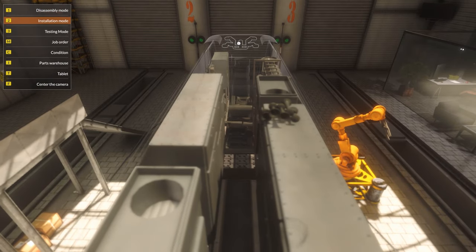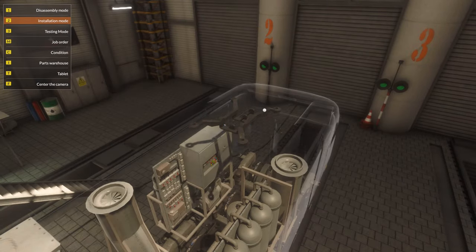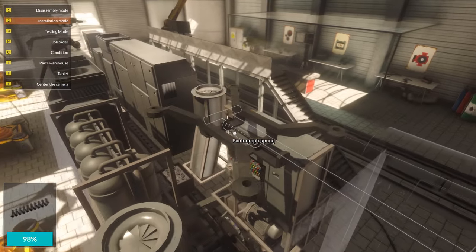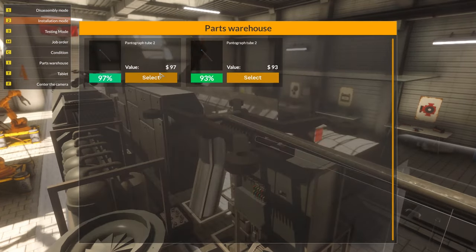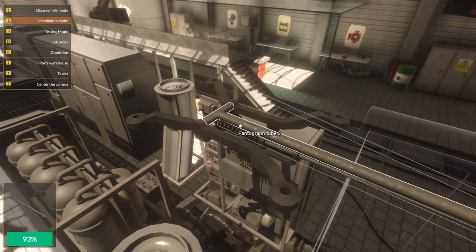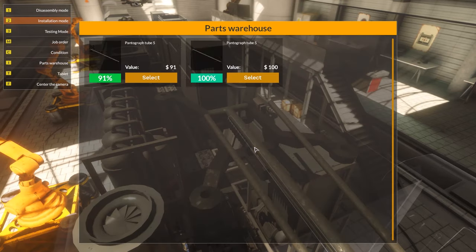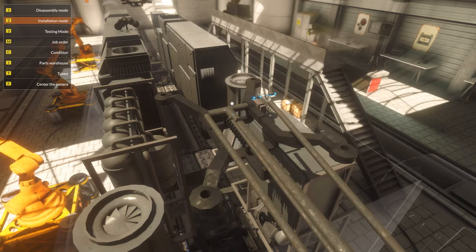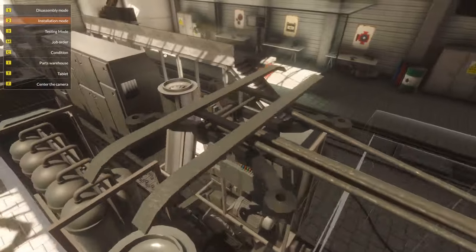Installation mode. I would like to get over here. Thank you. Perfect. Let's put this whole frame back together again. Alright, here. Drop in the springs. Let's drop in the tubes. Let's drop in the other tube. There's another tube right here. Pantograph tube. And then we have our other tube. There's lots of tubes. Lots and lots of tubes. Alright. And we're back together again.